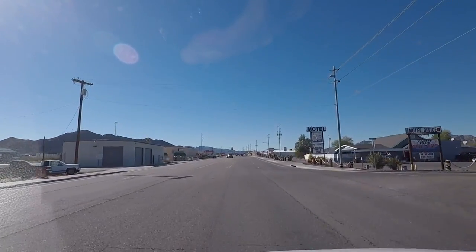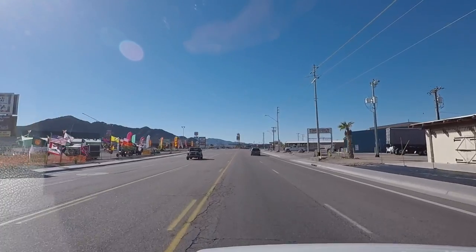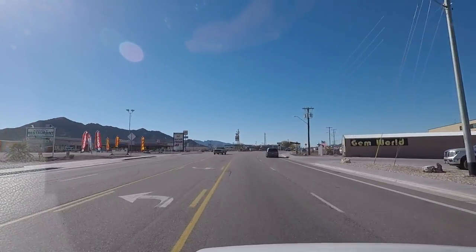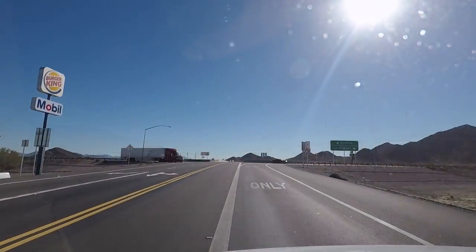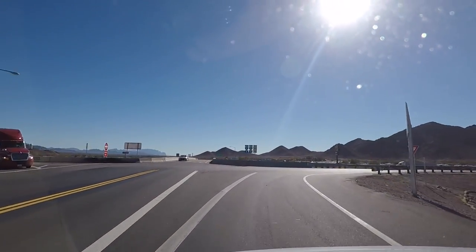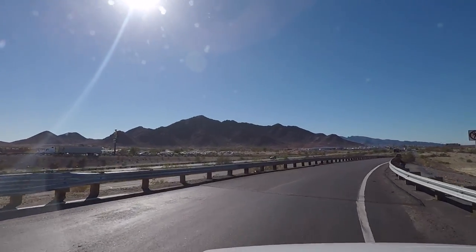How you doing today? Well, the BLM free camping series continues. We're traveling down Main Street here in Quartzsite. I'm gonna make a left here and get on the freeway. I call it freeway, I mean it's Interstate. This is Interstate 10. We're gonna be heading west, west of Quartzsite.